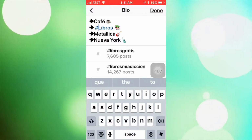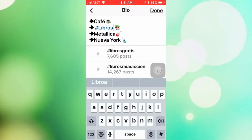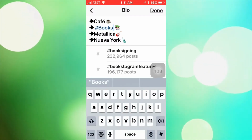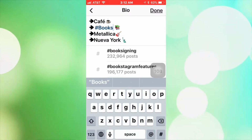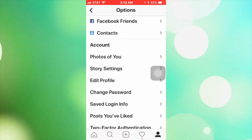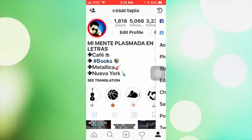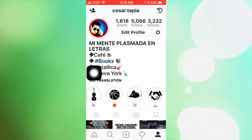Now this one becomes a hashtag. It'll be the same as books. And then you have a hashtag. Then tap on done. Done again. Go to your profile. And then you're gonna have a hashtag in the bio.